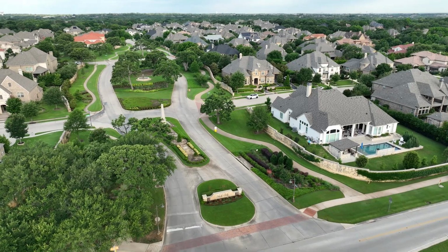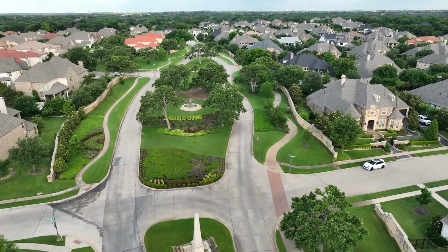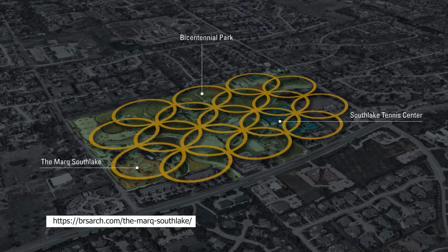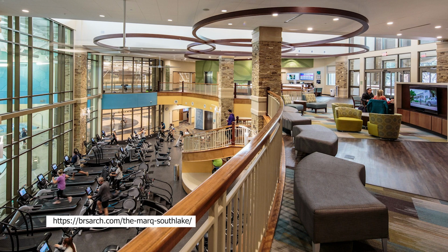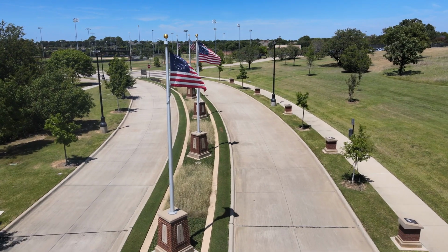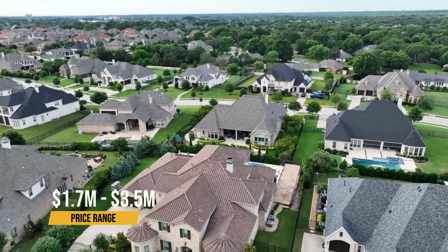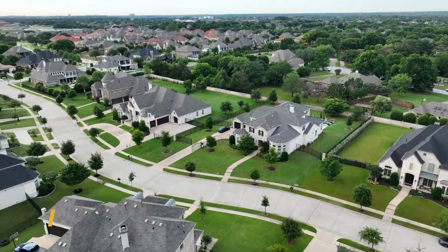Shady Oaks is a well-known neighborhood in Southlake, right off Shady Oaks Boulevard. It's right down the street from the Mark. And the Mark is a great place. There's a lot of events there that happen. It's across the street from the Bicentennial Park, and so it's easy access to those amenities at Southlake. The price point is 1.7 million to 3.5 million, with the median at 2.35.